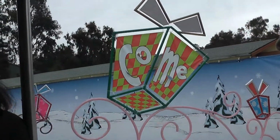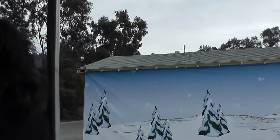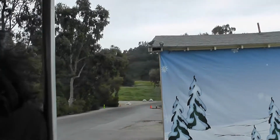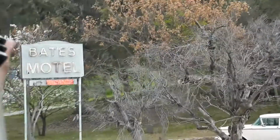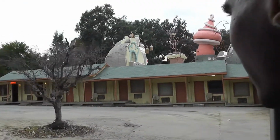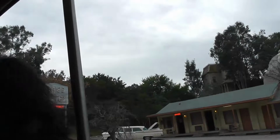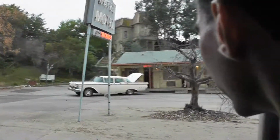For the poor old citizens of Whoville, not only do they have to deal with the mean old Grinch, they had a next door neighbor who was a real psycho. I'm sure you've heard of him. Here we are at the Bates Motel, off in the distance the Psycho House. These are two of the oldest freestanding sets in all of Hollywood. Now we'll stop here for a moment while we get some great pictures.